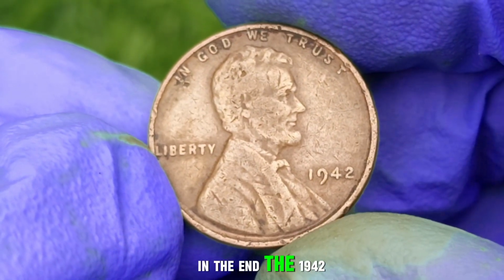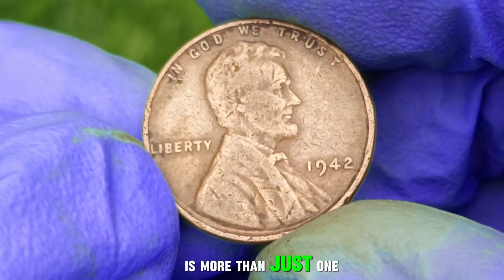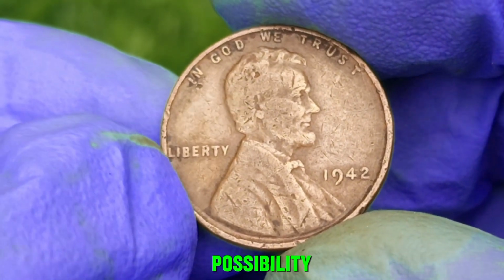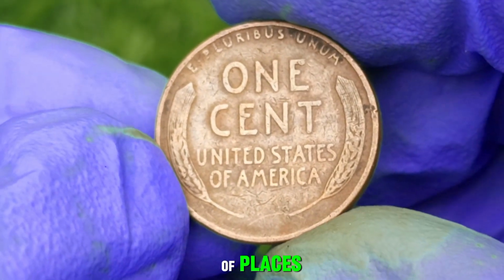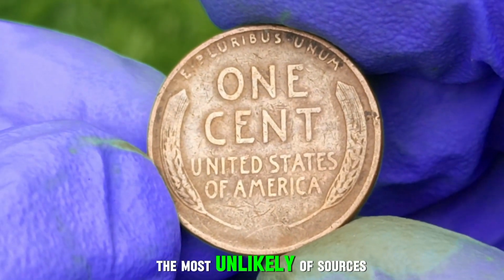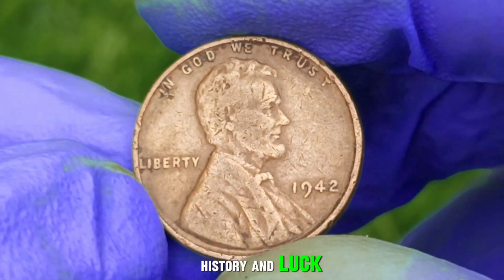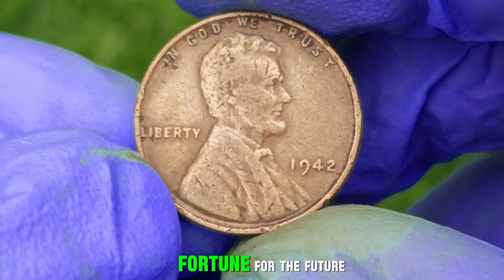In the end, the 1942 wheat penny without a mint mark is more than just one of America's most valuable coins. It is a symbol of possibility. It reminds us that greatness often hides in the smallest of places, that wealth can come from the most unlikely of sources. Its story is one of resilience, history, and luck, a coin that bridges the past with the present and offers a chance of fortune for the future.